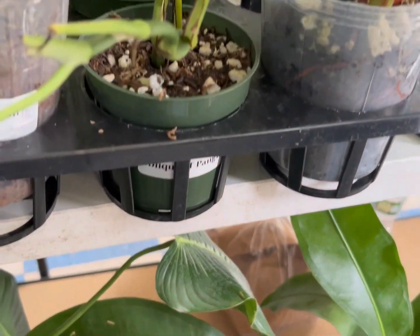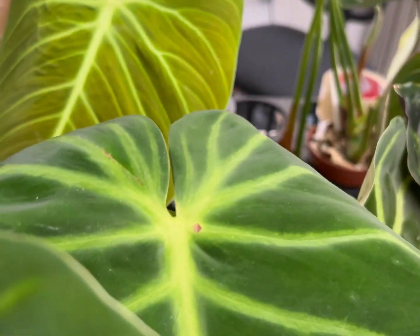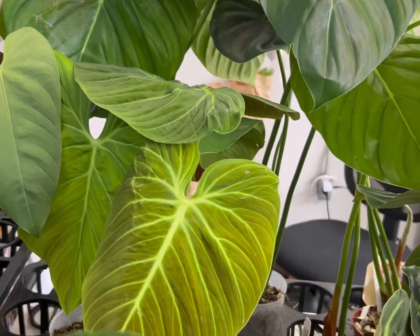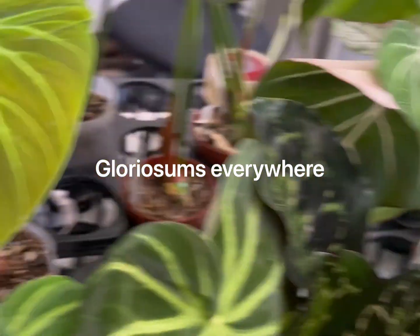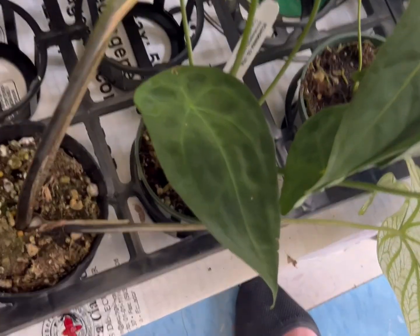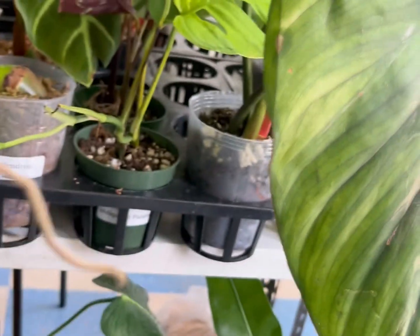Beautiful. Rip leaf, still beautiful. New leaf coming out. Beautiful. Look at the coloration, guys. Ooh, look at the venation, guys. Gloriosum everywhere. I was having fun. Yep. A day well spent.